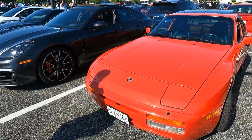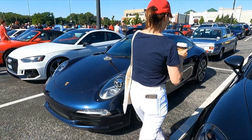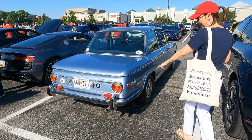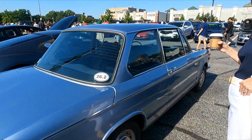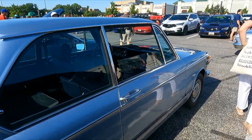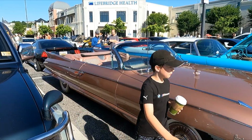Here's a Porsche 944, probably about an 85, 86-ish right in there. Honey, can you check this one? Oh, so now we're going back. Beautiful old BMW. This is a 2002, I believe, is the model number, is what it's called. But the actual year is 68 or 69, probably, somewhere in there. It's an automatic, very rare in that fact. Love the gorgeous styling of it.